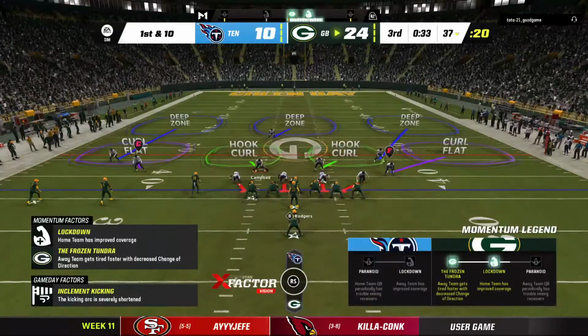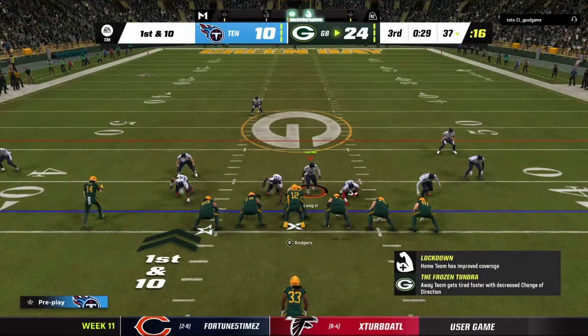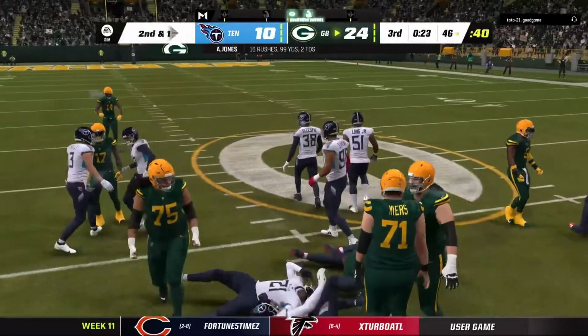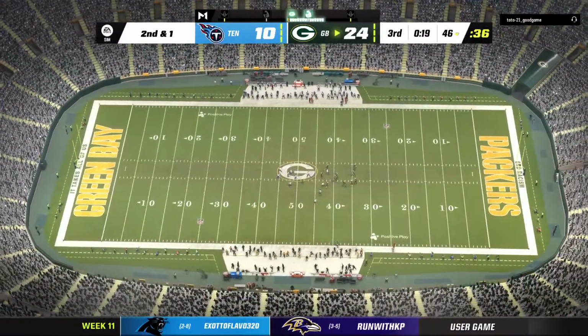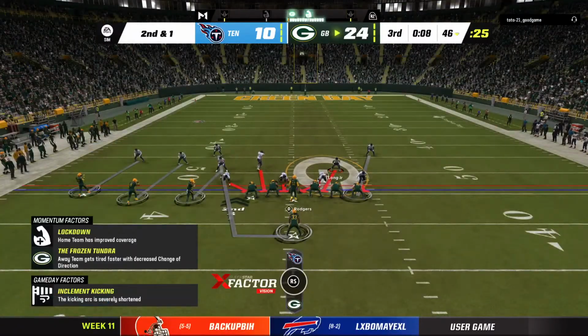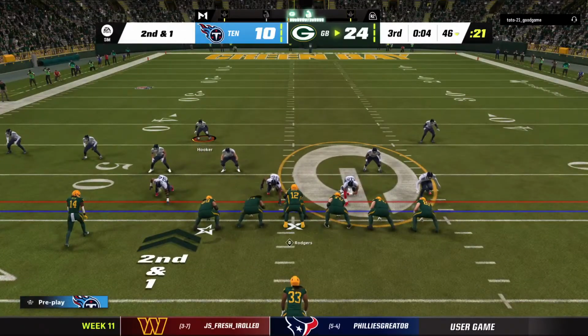Line of scrimmage, the 37 on 1st and 10. They'll go again to Jones. And this will be good for a pickup of 9 to the 46. Well, you certainly have to give a little credit here because they are playing this game now at their pace. This is ball control football, sustained runs, taking their time and making it work.